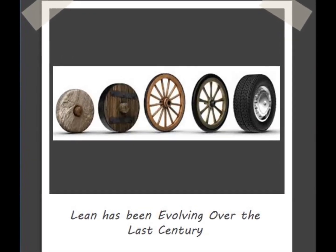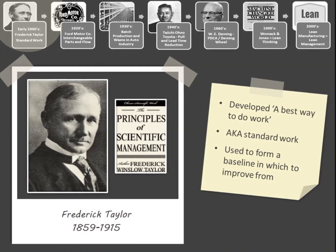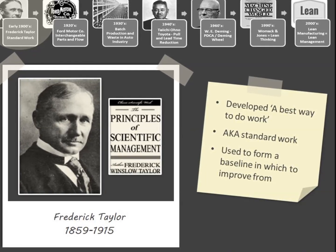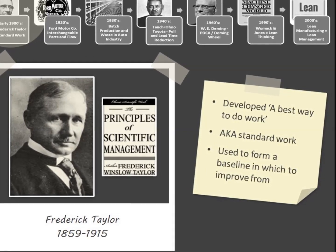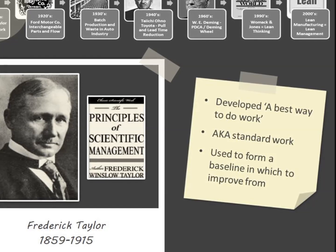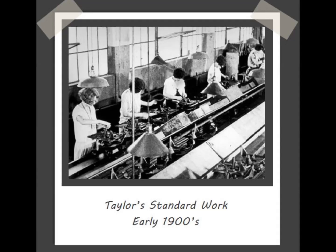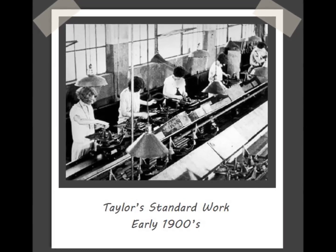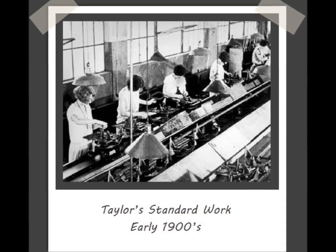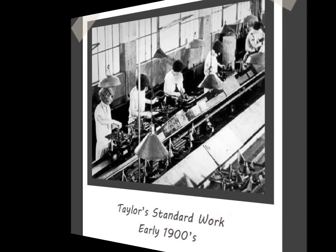One of the first contributions to lean thinking would be Frederick Taylor's work and his resultant book, Scientific Management. In this work, Frederick Taylor taught us that there is in fact a best way to do work. And that means that team members need to understand what is this best way to do work. And from that, we create a baseline from which we can improve upon. This really was the initial starting point of what we now know as standard work. Standard work just being some best way of doing something in order that we can all do it that way so that we have a baseline from which we can improve upon.